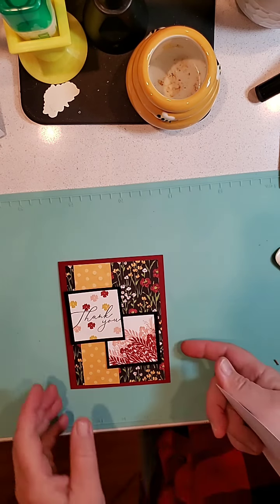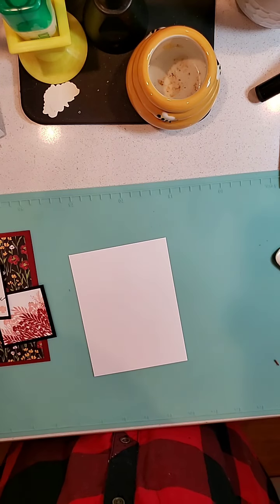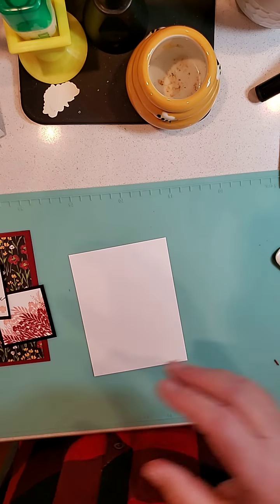So our basic white for the inside is going to be stamped with these little flowers again. So let me open up my ink pads.